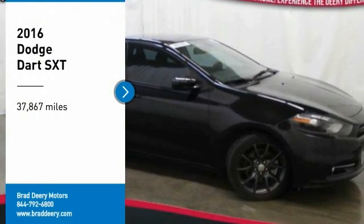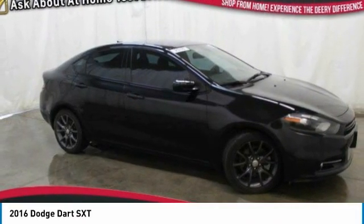Looking for the right vehicle? Check out the 2016 Dodge Dart.